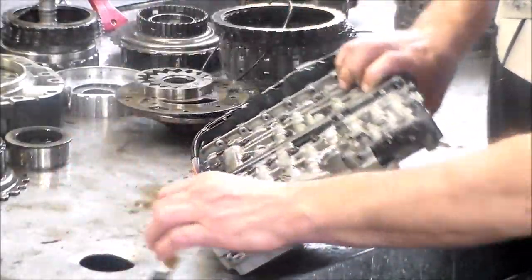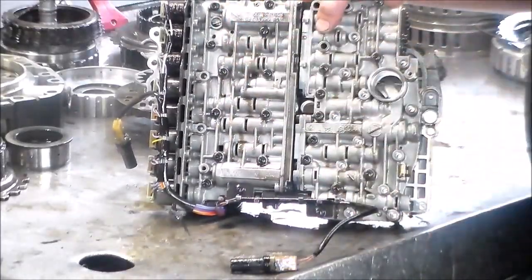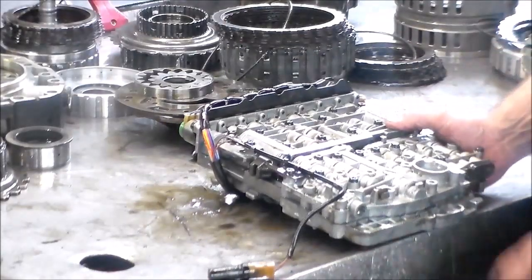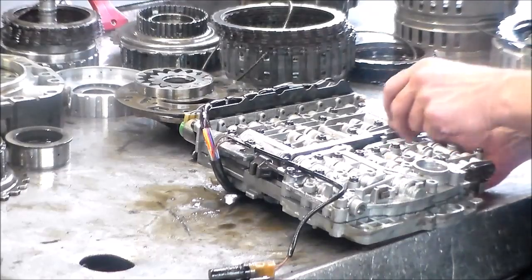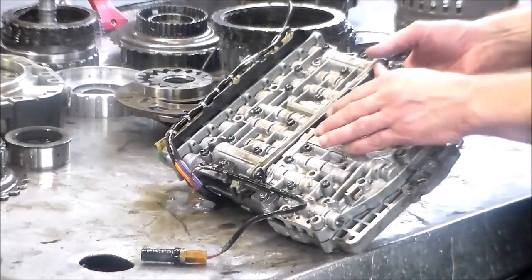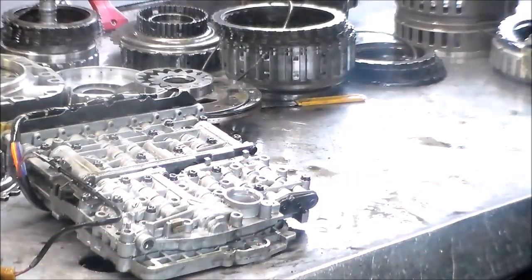Also on the earlier models, in this valve body, here and here, there are dampers. Early ones can crack and cause some problems, some slipping. And this A clutch, of course, houses the PR valve. The bore wears out and causes pressure spikes. So this always gets changed. The upper section always gets changed on the overhaul.